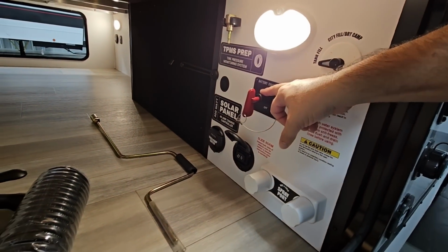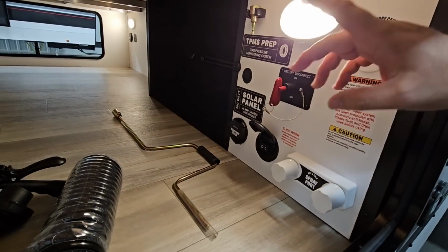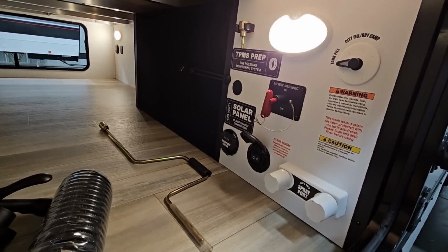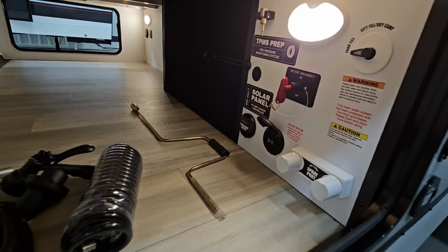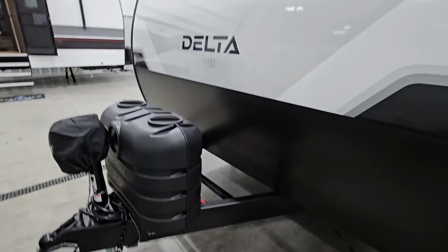Battery disconnect. 400 watt solar panel, 40 amp charge controller. I think it's actually a 200 watt panel on the roof is what the instruction said, unless they threw a 400 watt panel up there, which would be really great. Or I guess two 200 watt panels. You can change from tank fill to city, and then your water pump switch. Really nice. They've done a great job with this floor plan. What do you guys think?